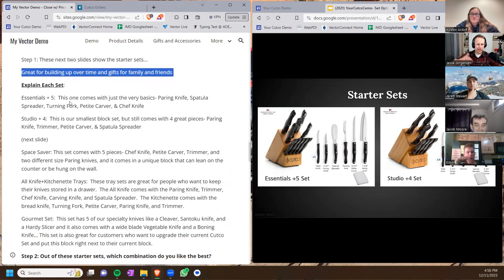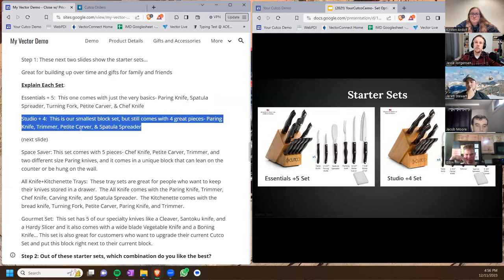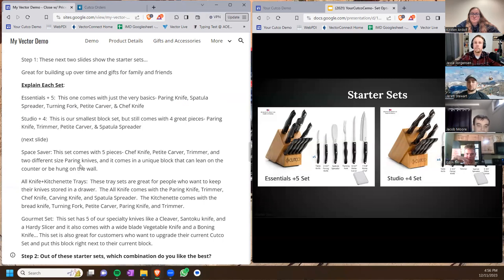So I'm just going to walk you through each one of them really quickly, and we'll figure out which one you like the best. The first one you can see there is our Essentials Plus 5. That one comes with the very basics: the paring knife, the spatula spreader, the turning fork, the petite carver, and the chef knife. And then you've got that Studio Plus 4 right next to it, which still comes with 4 great pieces: the paring knife, the trimmer, the petite carver, and the spatula spreader. And that one obviously comes with 4 table knives.